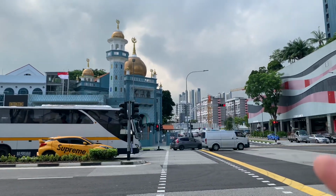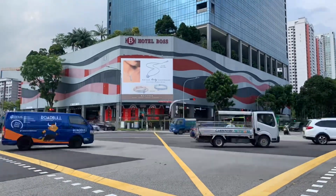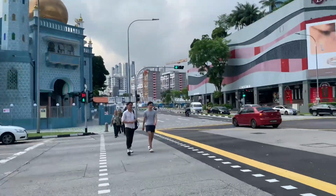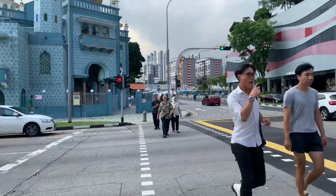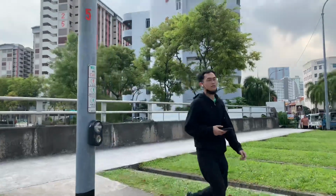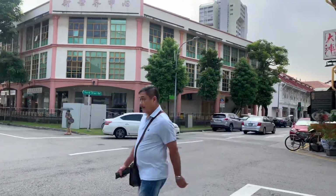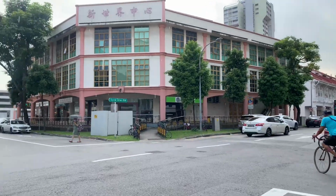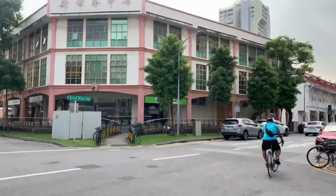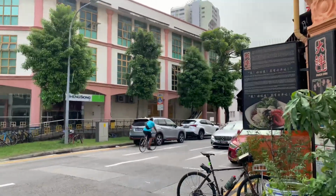Another masjid, Masjid Malabar Mosque. The masjid again here. The weather is unpredictable. It can start raining anytime. Look at this, it started raining now. The weather is good, but the rain started suddenly.